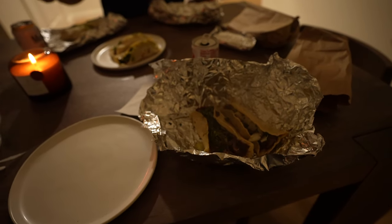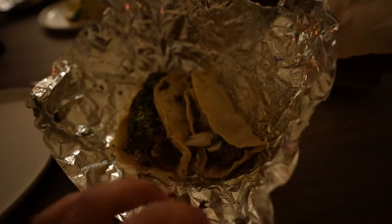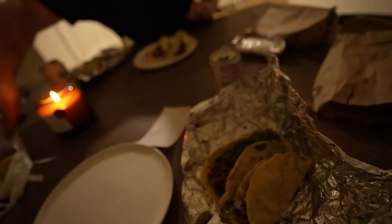Got home from the proposal and I got Beto's tacos on the way home. These are literally the best barbacoa tacos ever. Oh my god. And I was already on the east side. We got barbacoa, we got pastor, little candlelit dinner at our new dining room table. It's raining loud, you guys.